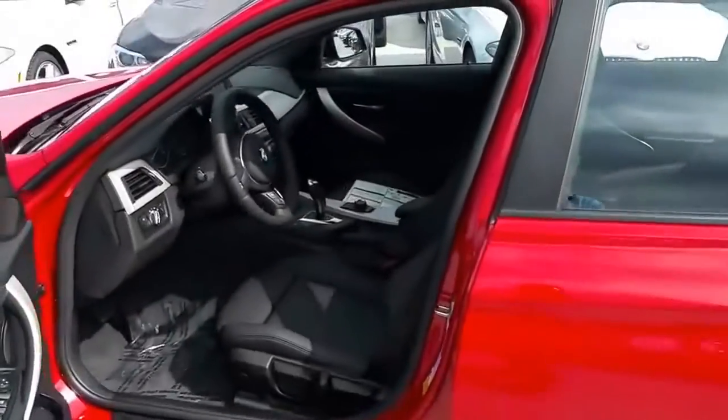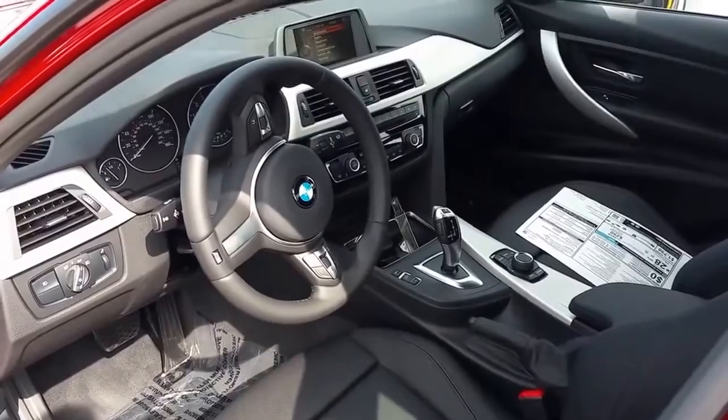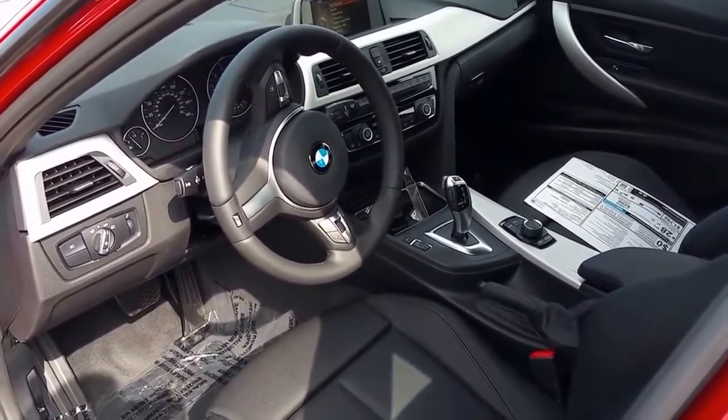Now, the one thing that is nice with it is you do get the Sport button and the Eco Pro settings on here. So if you want a little bit more attitude, you can definitely turn on the Sport button.